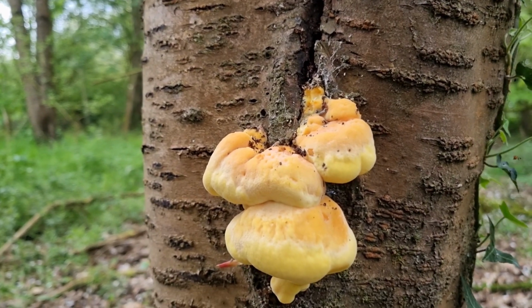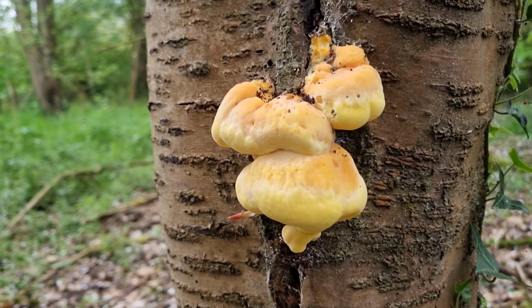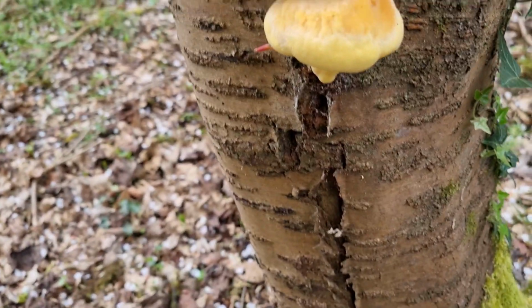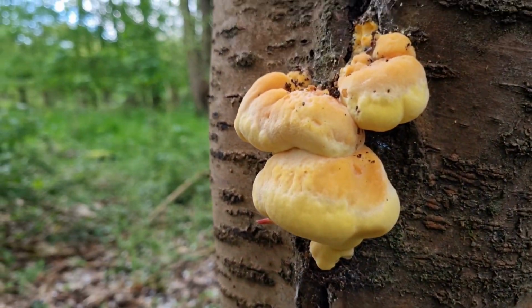So we'll leave it. Next time we come down in three or four days, we'll see if it's still here, and if it's still here, we'll cut it then. But what a beautiful sight. Lovely young chicken of the woods. Isn't that beautiful? There we go.